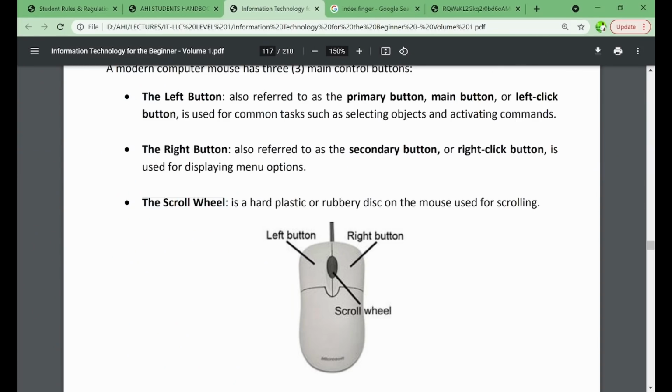So for selecting, you use the left button. For seeing or viewing options or the menu, you use the right button. So take note of that.